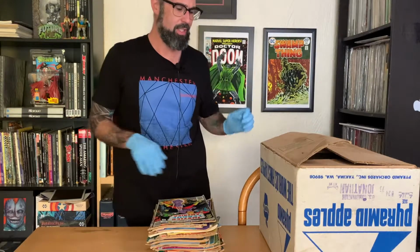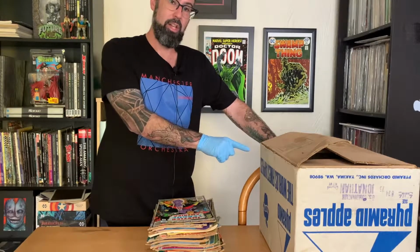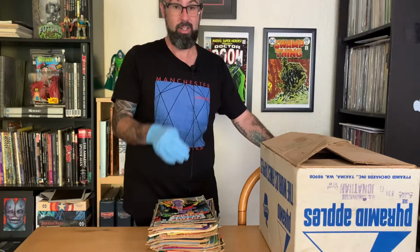I had no illusions. I thought maybe a lot of this would be Archie. I have not looked at any single book in here. I just saw that there is a DC logo on a book in there. There's some DC here. And then there is obviously some Archie and Gold Key, because nobody gives away free comics without giving you Archie and Gold Key.